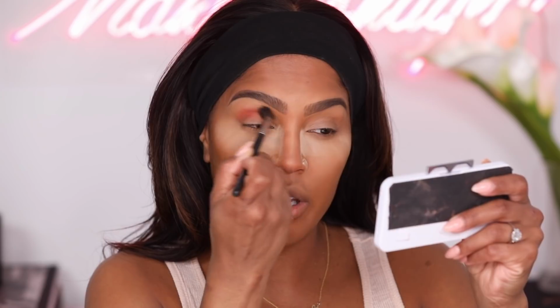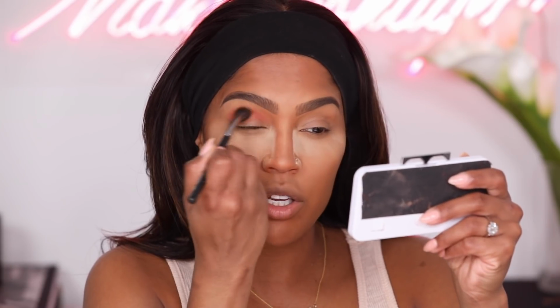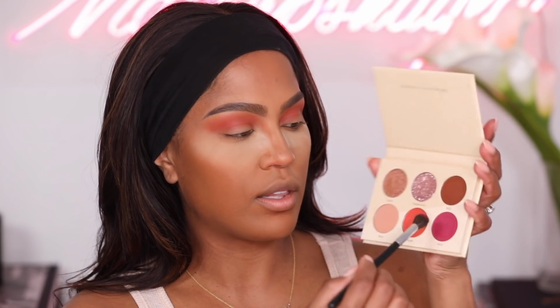It's Valentine's Day. Okay, so this is the orange shade, going back and forth, and I'm using the Morphe M504 brush. It's kind of like a bigger, thicker crease brush. Ooh, I just love warmth in the crease. You guys know this. So I'm gonna now go in with this shade.